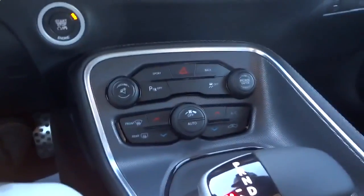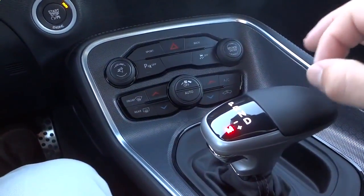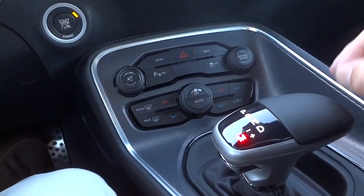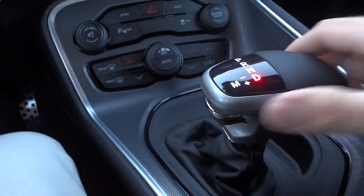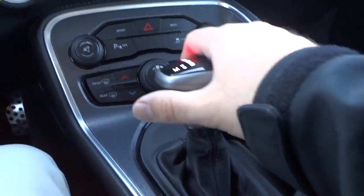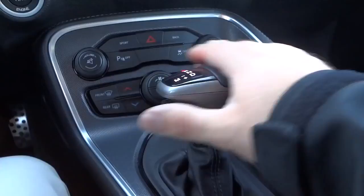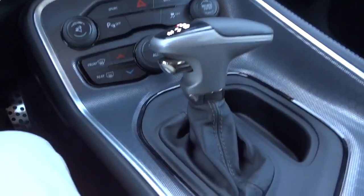Now, if you're driving normally and you're staying within a certain range, it'll let you cycle through just like a manual transmission. And slide it to the right and then put it back in park. Pretty cool shifter. It's very comfortable, and it kind of reminds me of the old T-handle ratchet shifter type thing, just a modern version of that.